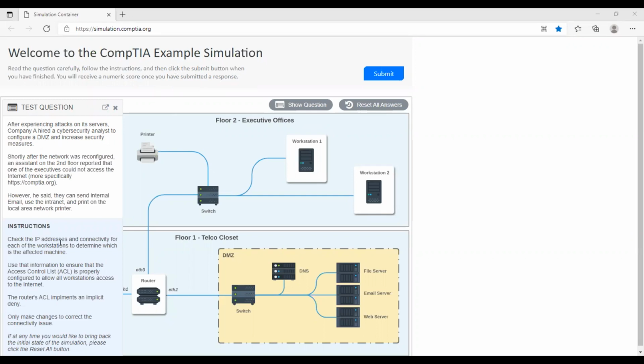They give you a question like this. The test question reads: after experiencing an attack on its server, company A hires a cybersecurity analyst to configure a DMZ and increase security measures. Shortly after the network was reconfigured, an assistant on the second floor reported that one of the executives could not access the internet, more specifically the HTTPS CompTIA.org. However, he said they can send internal email and print on the local network area printer.